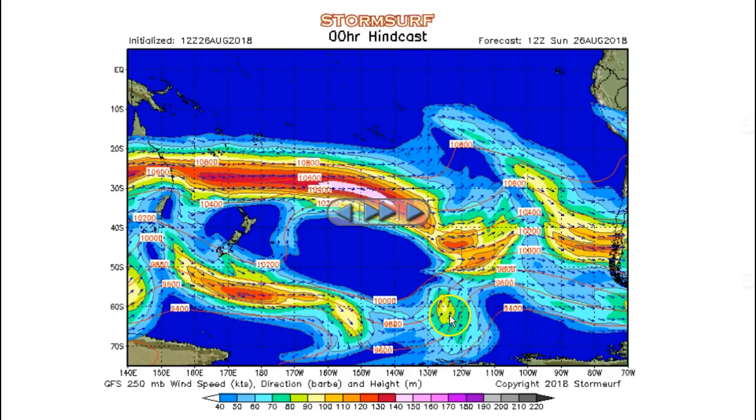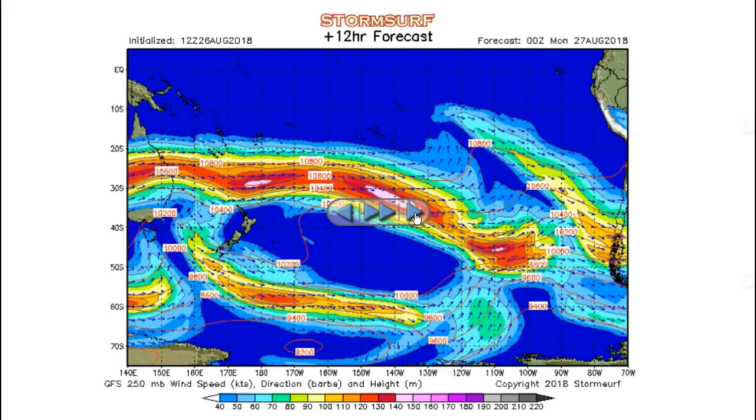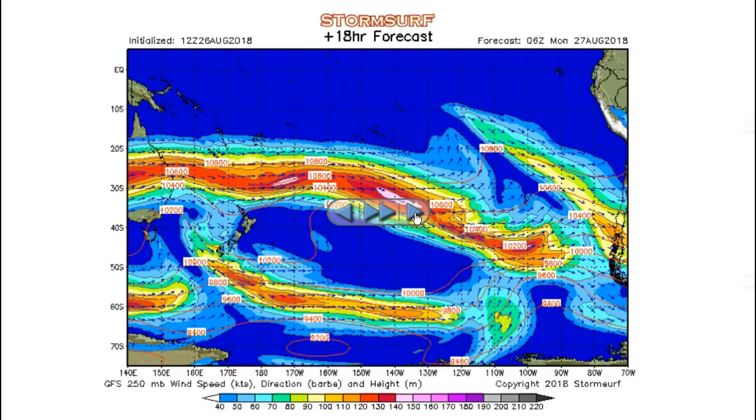But all this pushing the jet to the south is just pushing the jet over Antarctica, doing nothing to promote storm formation. It is the southern branch of the jet, this one right here, not this one here, that really helps fuel storm development. So we'll roll this out. The model only goes a little way before it kind of crashes.